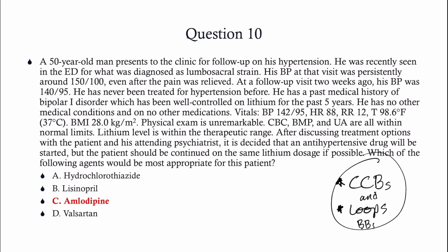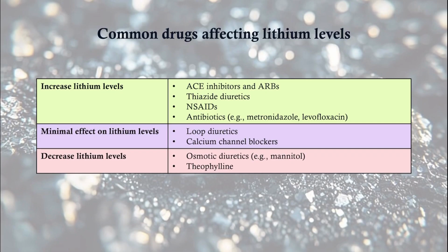But these two are the ones that are definitely deemed good for lithium. So hydrochlorothiazide, what kind of drug is that? Thiazide diuretic. Thiazide diuretics will tend to raise your lithium level. Lisinopril, what kind of drug is that? ACE inhibitor. ACE inhibitors and angiotensin receptor blockers tend to raise your lithium level. There's really no drugs we give for hypertension that are going to lower your lithium level. So you can see here, osmotic diuretics, mannitol, we really never give that.